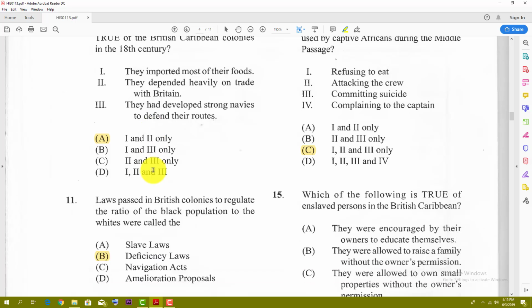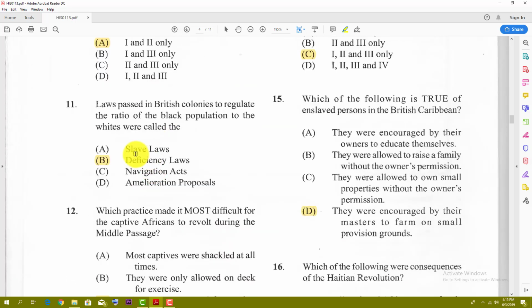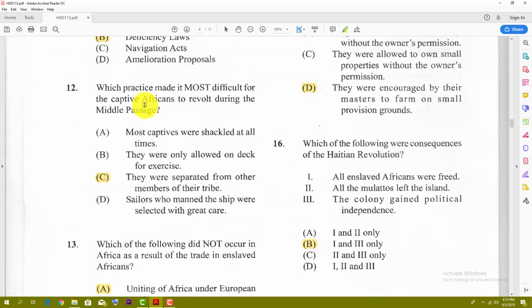Number 11. Laws passed in British colonies to regulate the ratio of black population to the whites were called, and the answer is B, deficiency laws. Number 12. Which practice made it most difficult for the captive Africans to revolt during the Middle Passage? The best answer here is C. They were separated from other members of their tribe, so they can't communicate.